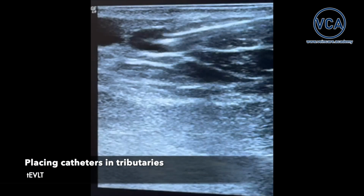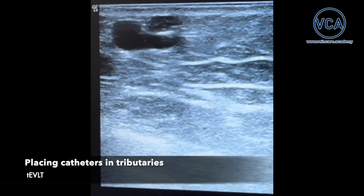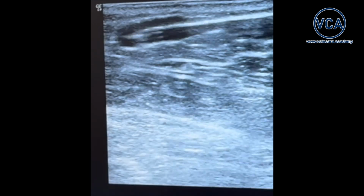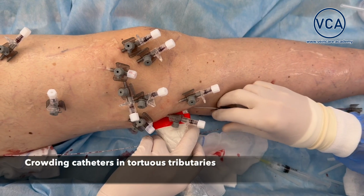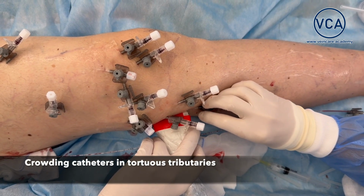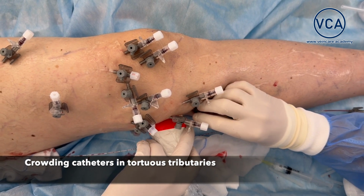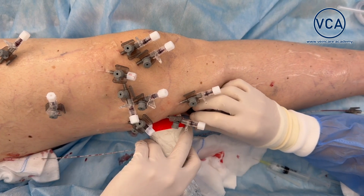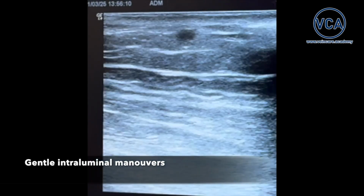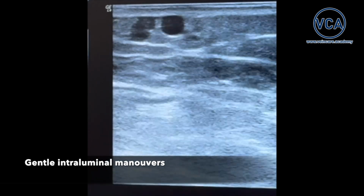By moving the probe, we locate the target vein and then advance the catheter with precision. This video shows the densely packed catheters, each positioned to maximize treatment effectiveness while minimizing trauma. This is the key highlight of Total EVLT. We scan the target tributary in plane before access, checking its complexity.